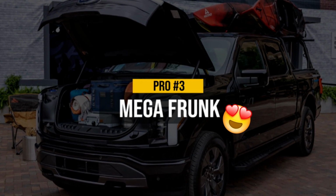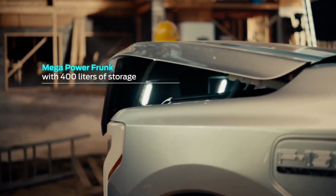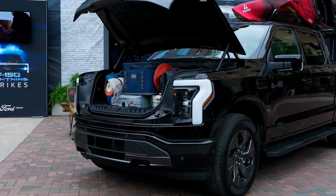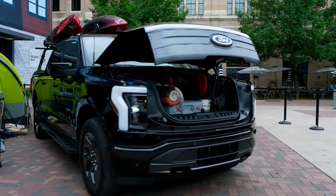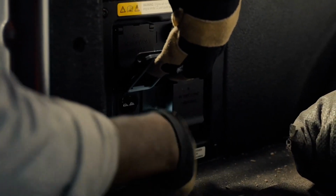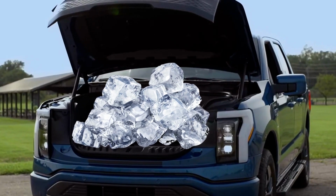The pro number three is something that everyone loves because it is the mega frunk, the biggest frunk in the entire auto industry. If you don't know what the frunk is, well, it is the front trunk. Essentially because there is no engine, there is room for storage. As a matter of fact, it is probably the safest place in your entire car to lock your valuables in. Now, the Ford F-150 Lightning has the biggest one of them all. It's got some power outlets and it's got a drain, so you can actually use it as an ice chest if you want to have a tailgate party on the other side of the tail.